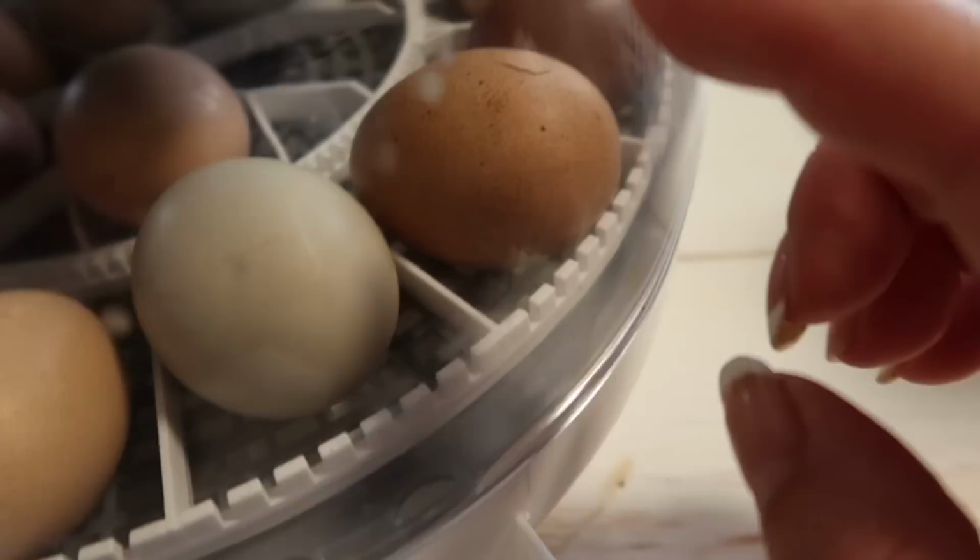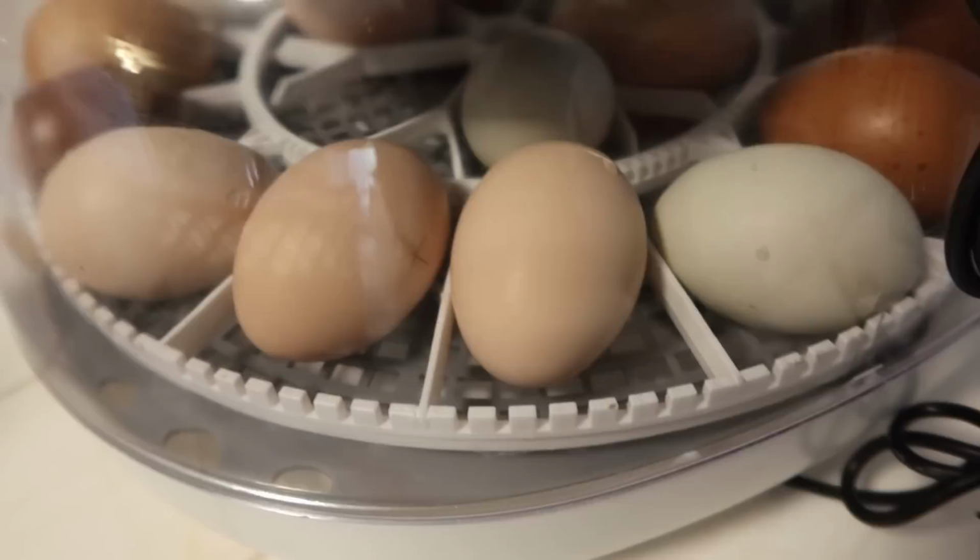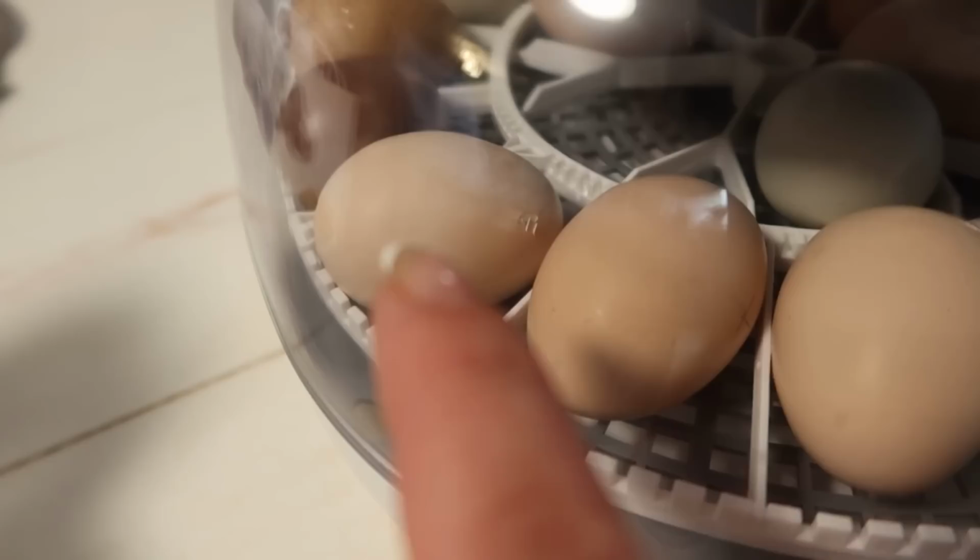Oh, and I just see, boy, it looks like we've got a pretty good hatch rate here. The egg on the inside there, I see a little peck there, and then back over here. Okay, that is lifting up a little more. That one I haven't seen any more progress on. This is new.